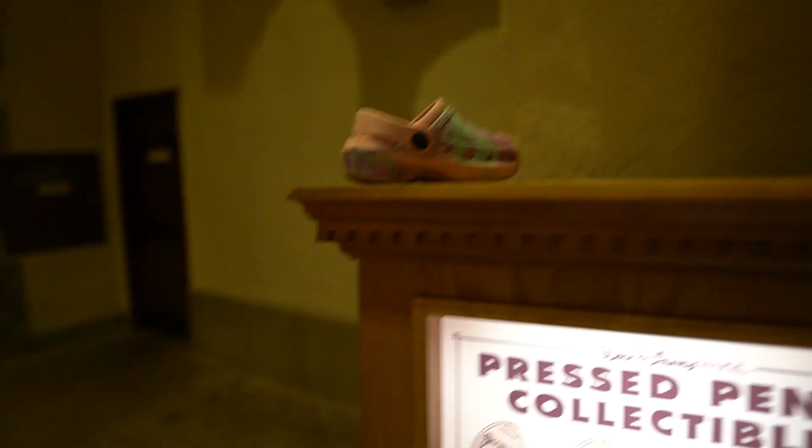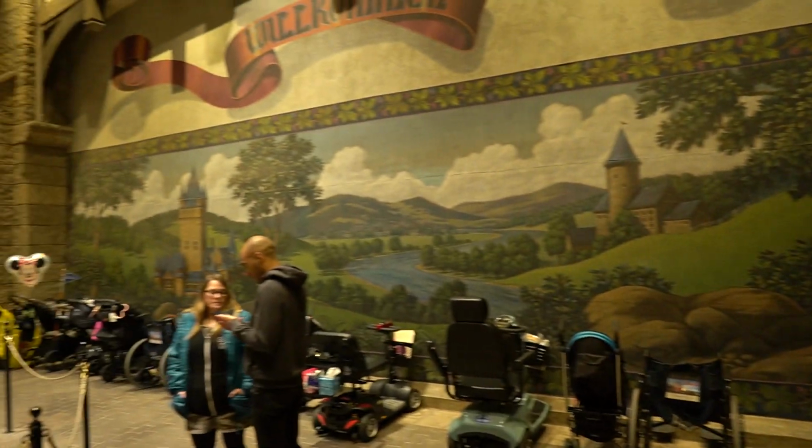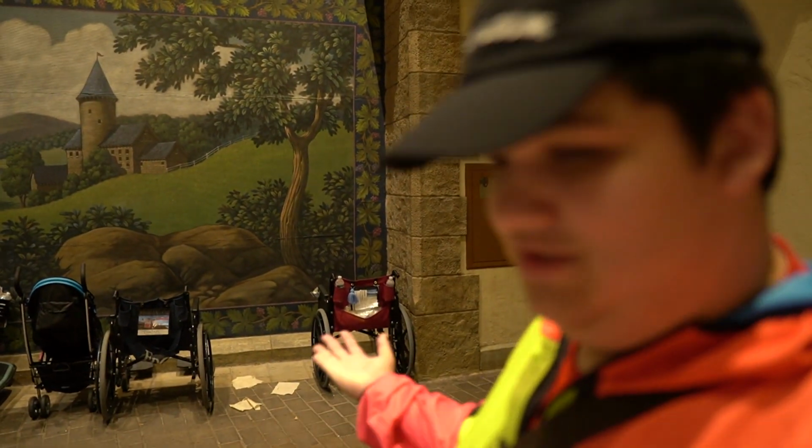It's sad. But look at this mural. Yeah, this is pretty cool. It's like Germany, I guess. I've never been there, but that's what I imagine it to look like. But people kind of use it as stroller parking, ECV parking.